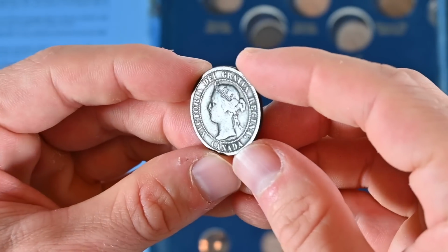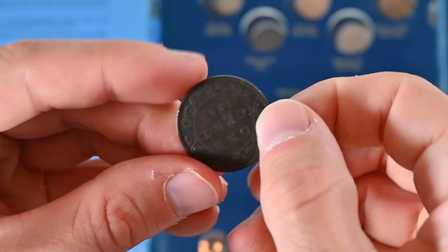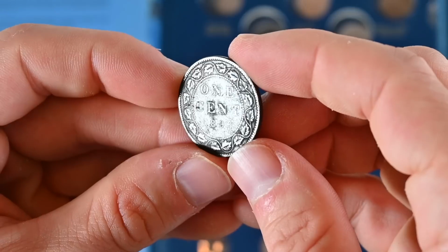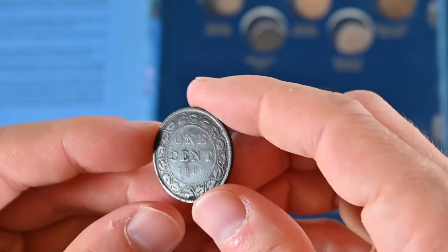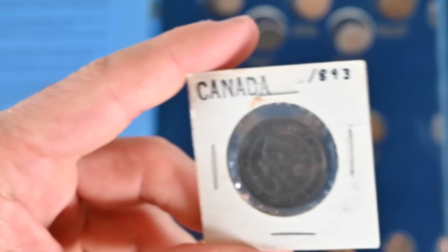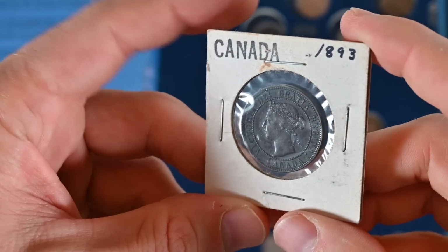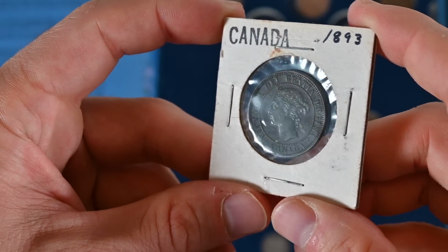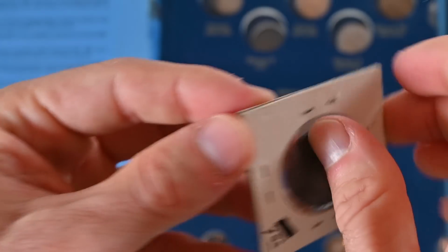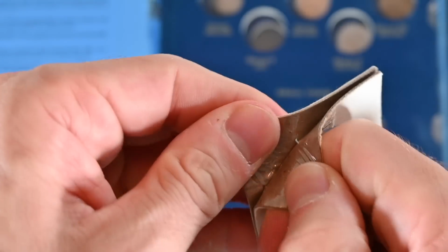So here, the first one we have is this beautiful Victorian cent, and this one is from 1896, and you can see it's kind of rubbed out over there, so we are actually going to replace it with this guy over here. I don't even remember where I picked it up anymore, but you can see that it has much more clear detail. This one's from 1893, so let's pop this bad boy out and give it its new home.